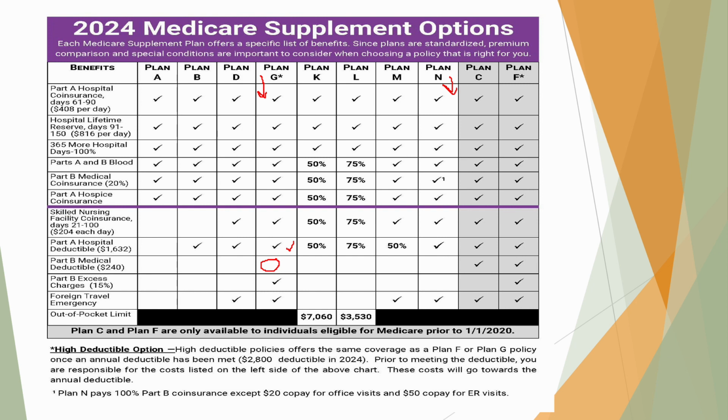Plan C and Plan F are no longer accepting enrollment unless you turned 65 before January 1st, 2020. The smaller the pool of people in those plans, Plan C and Plan F, the higher the premiums are going to be. So you're probably better off with a Plan G anyway.